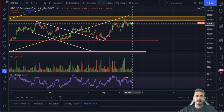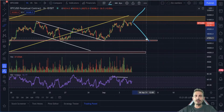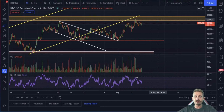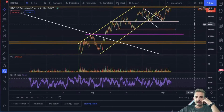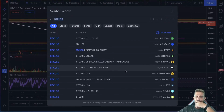I mean, this is a critical moment for Bitcoin. It either pumps or it dumps eventually. There's only two ways, but it is a critical resistance point, the $51,000 range. If we do follow, guys, let me just show you here quickly.